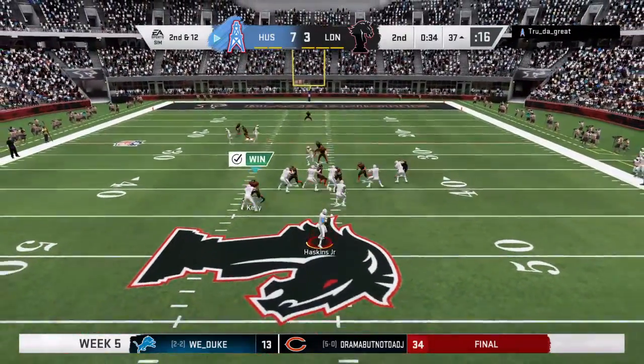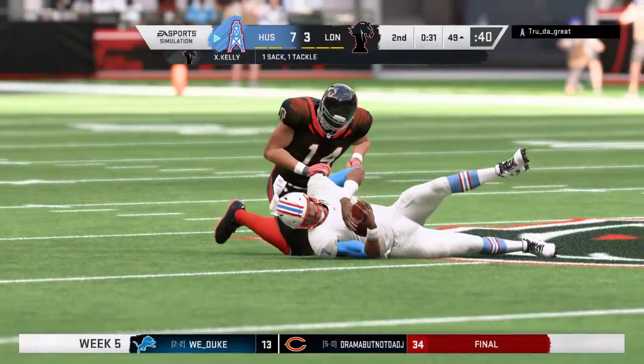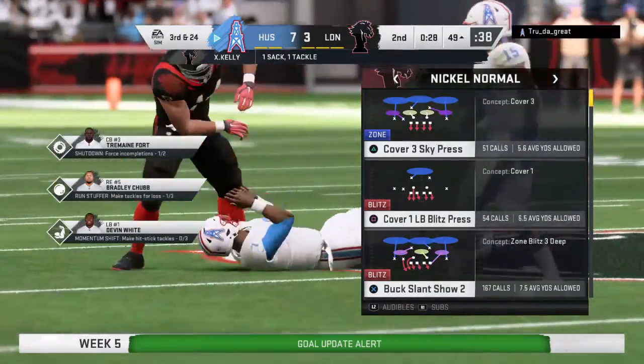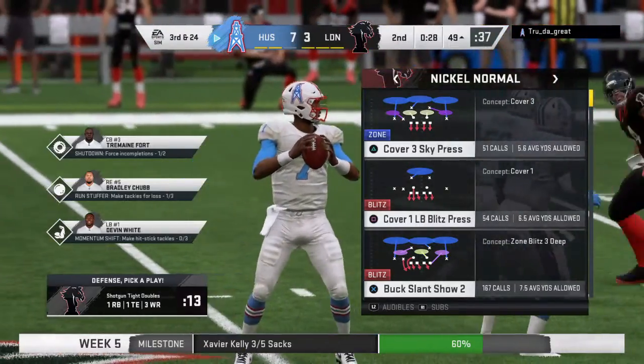On 2nd and 12, Haskins. And he's going to be sacked. They sack him back right at the midfield stripe. 2 sacks last week, another one right here.